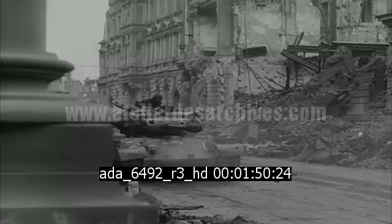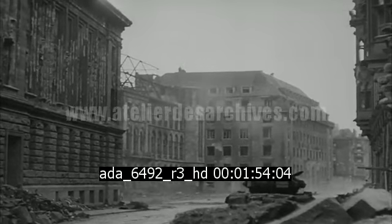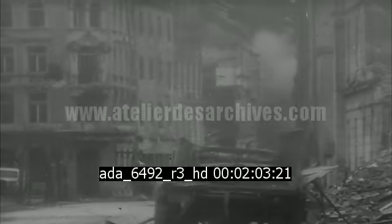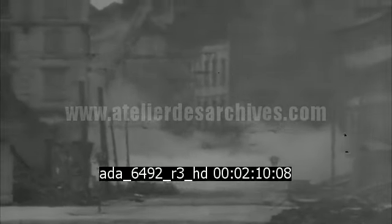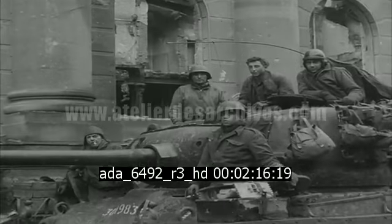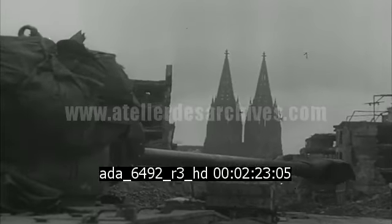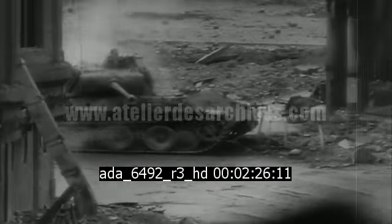Our new T-26 heavy tank in action. T-26 moves up to within the shadow of the cathedral to counter enemy tank fire. A direct hit, and the Nazi crew leaps from the flaming tank. Concussion rocks the handheld camera with its telephoto lens.